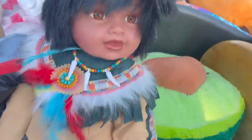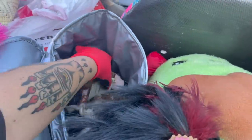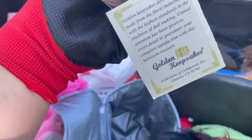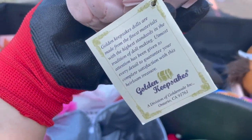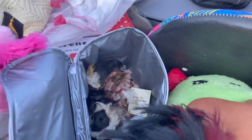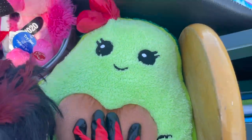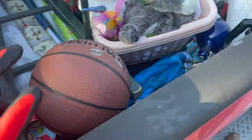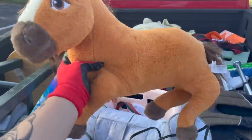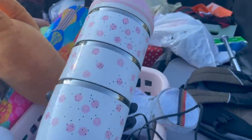This beautiful doll, and it has two little small dolls with it, and they're like porcelain or something. Golden keepsake dolls. Wow, there's one more in there. That's really cool. So we got some little bags, this cute avocado pillow, stool, more plushes. These always go fast on the curb and everything. In there, this is really cute, like a dish set.